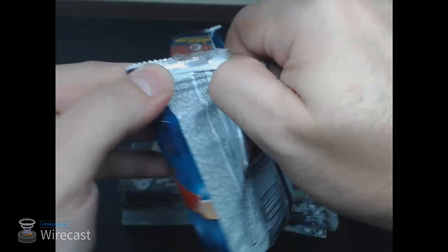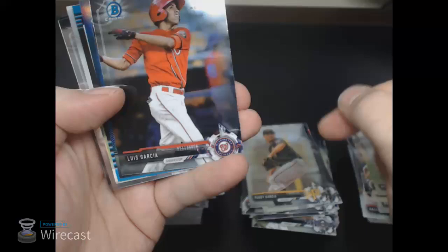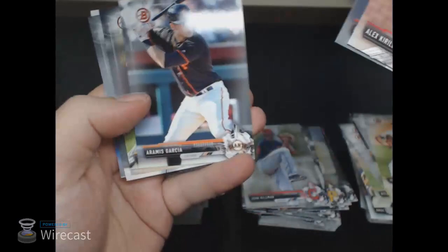Still got one more auto. First two came quick. Garcia and Garcia. Udy and Luis. Moniak, top 100. Base. Mike Rivera. 2002 Bowman buyback. Base paper. Hillman, Bellinger, Theis, Dustin May, Chrome, Kirloff, Moniak, Braxton Garrett, paper base.